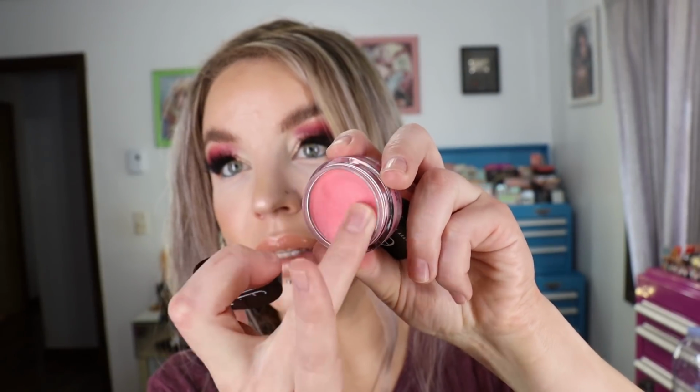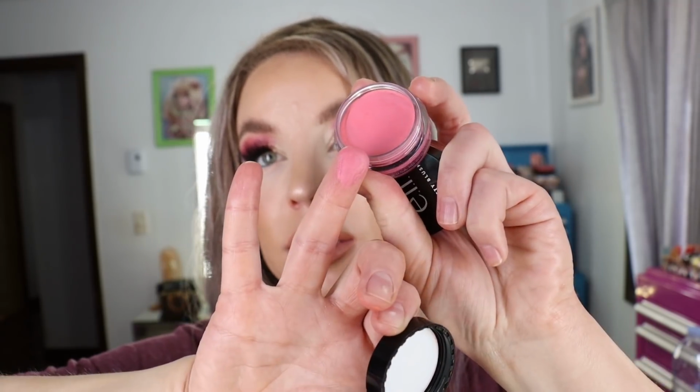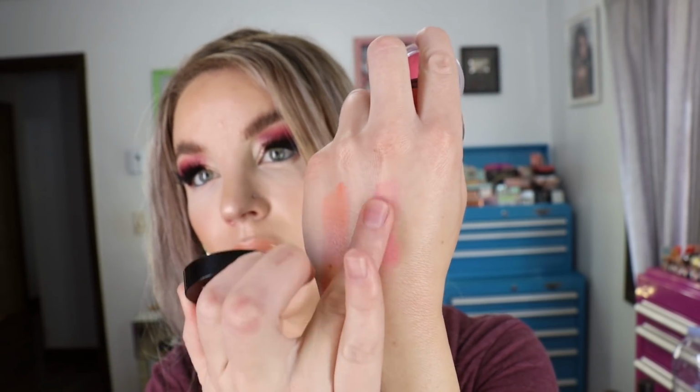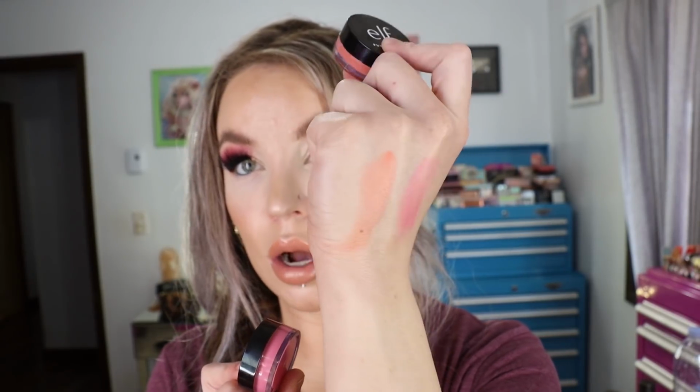These aren't as creamy as the Tower 28s or the Rare Beauty ones. They're a little bit more of a stiff product, but I use a stippling brush with them, and they go on the skin without moving my set foundation really well. So there's Bora Bora, and there is Turks and Caicos, and those are the e.l.f. Did I even tell you what they're called? They are the e.l.f. putty blushes. Ton of product, super affordable. Nice little options right there.